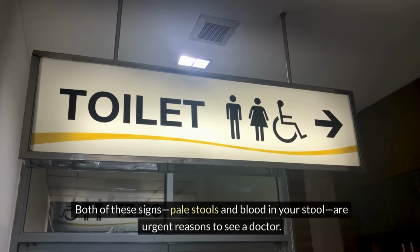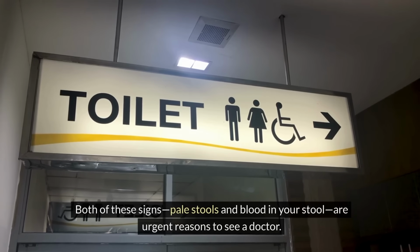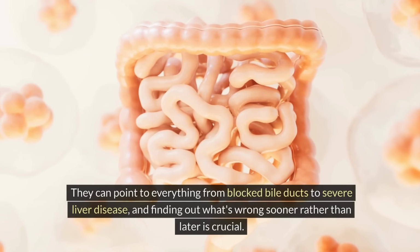Both of these signs, pale stools and blood in your stool, are urgent reasons to see a doctor. They can point to everything from blocked bile ducts to severe liver disease, and finding out what's wrong sooner rather than later is crucial.